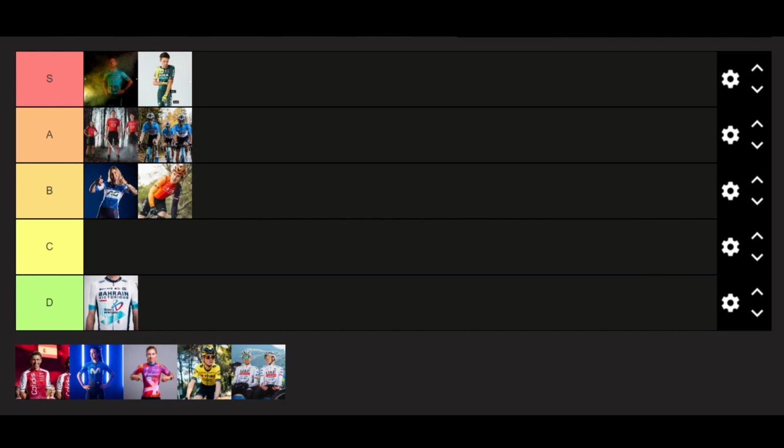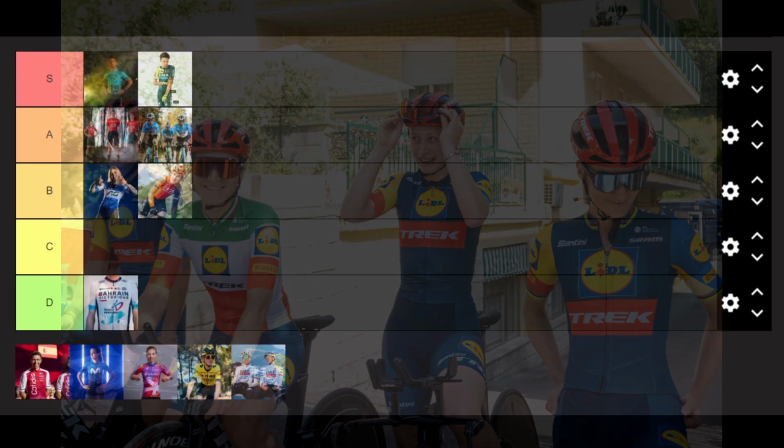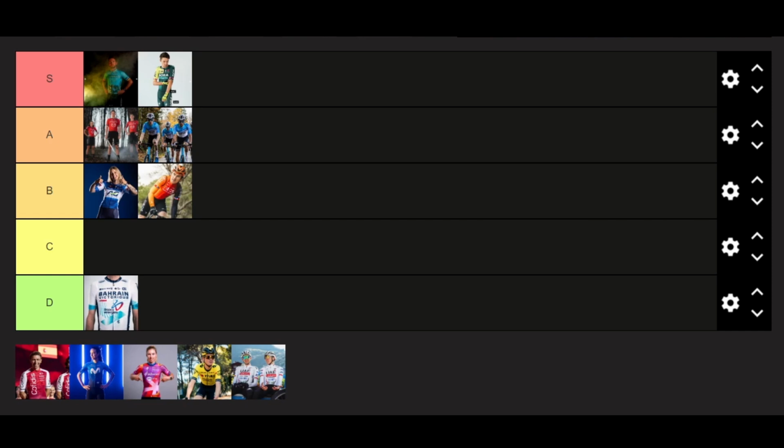Now, I was going to put Little Trek in here, and we're going to skip it simply. All they've done is roll the women's team onto the same kit as the men's team, but I love the men's team's kit, and so well done to Little Trek bringing the women's team along. I think seeing women and men in the same kit is good because it puts them on a similar tier, but I'm interested to hear your thoughts on that in the comments.